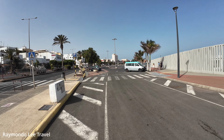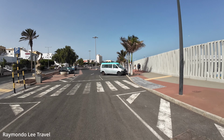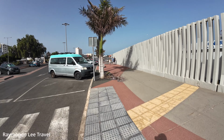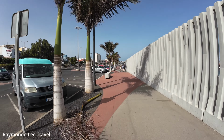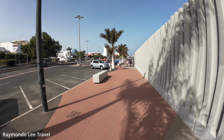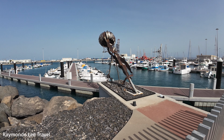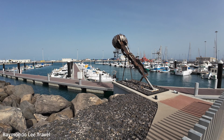So I am doing a circular in reverse. So I will be taking you back down to the roundabout with the fountains. And that is the circuit you could do if you're on a cruise. A nice easy circuit. And of course you've got these really cool sculptures down here. There's this one and there's a shell. I'll show you the shell in a second.